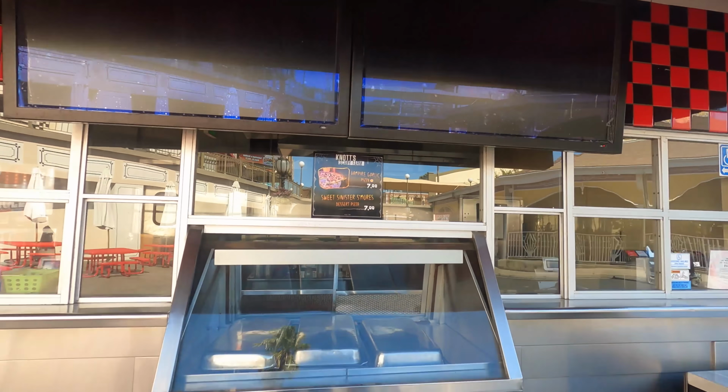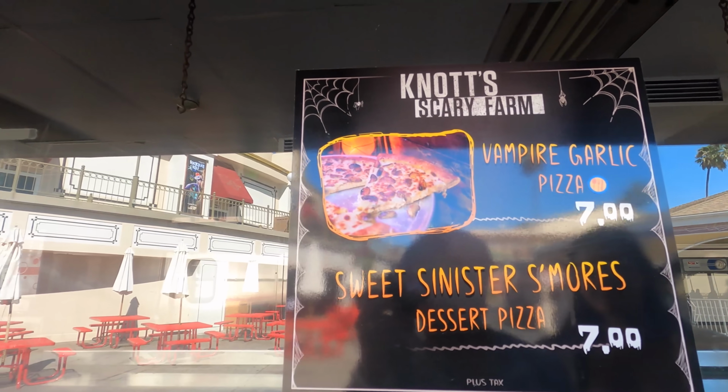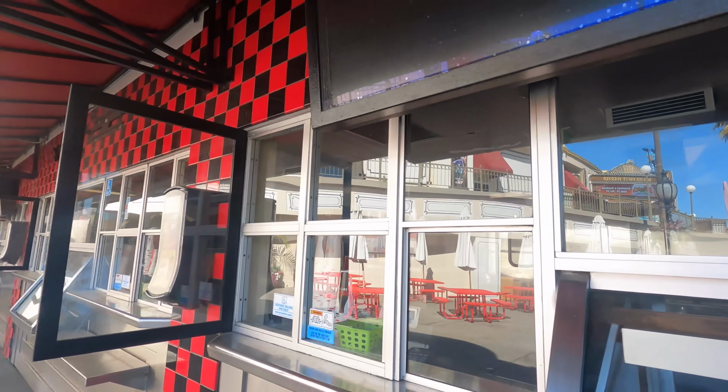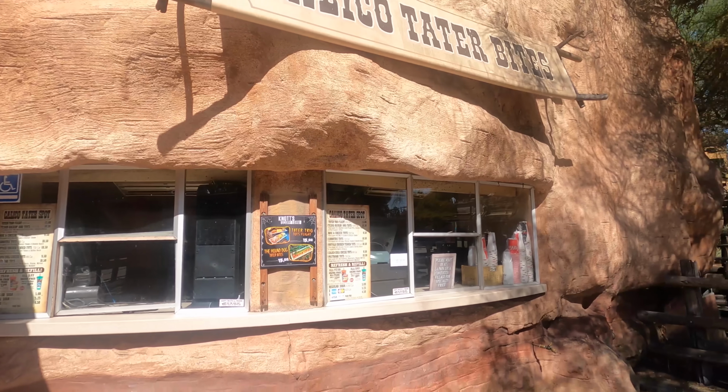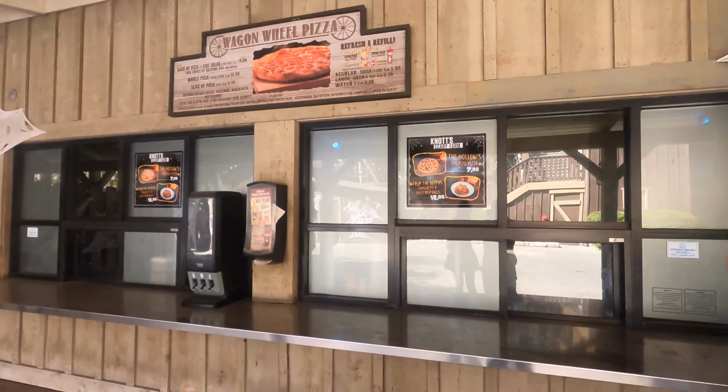Oh, I wanted this vampire garlic pizza. So this is a pizza with basically all just cloves of garlic on top, but this whole thing isn't even open. Calico tater spot, closed. Pizza, closed. Chorizo pizza, spicy spaghetti and meatballs, closed.